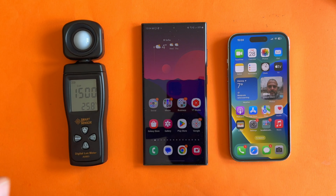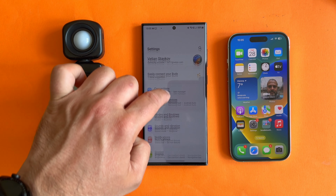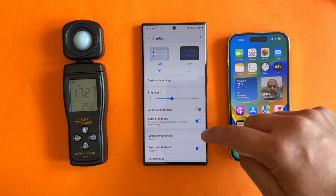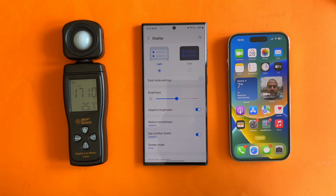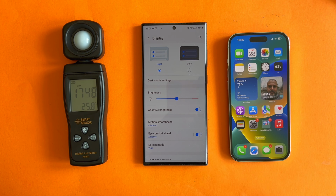Now guys, how am I going to do this test? First, I'm going to use the standard auto brightness on both phones. I'm going to start with the S23 Ultra, using the adaptive brightness settings. You know that when you disable this one, you have the option to toggle the extra brightness and then go up to the maximum. This is also something we're going to do, but first thing is adaptive brightness indoors and also outdoors during really crazy sun.